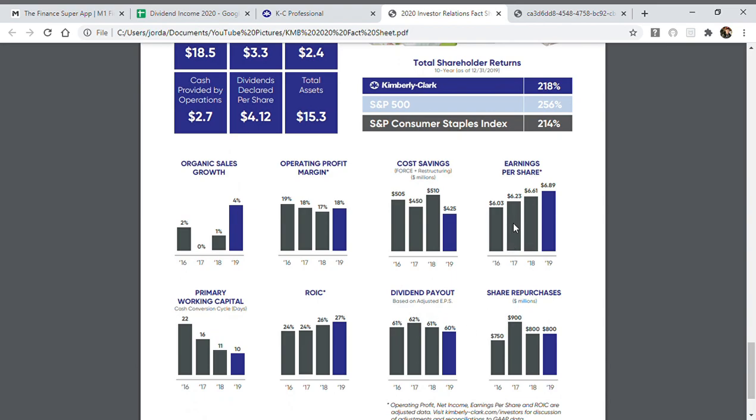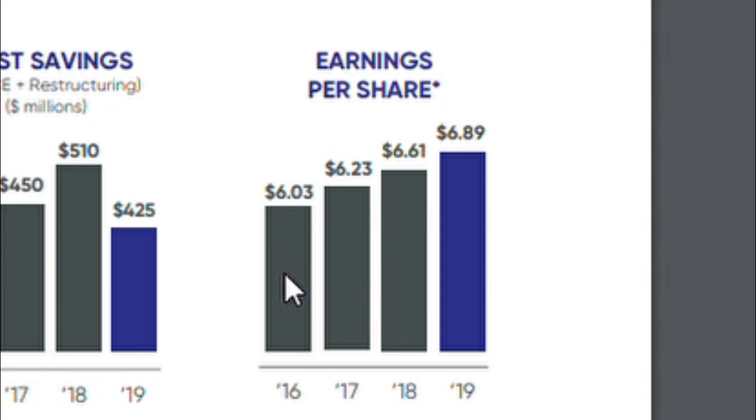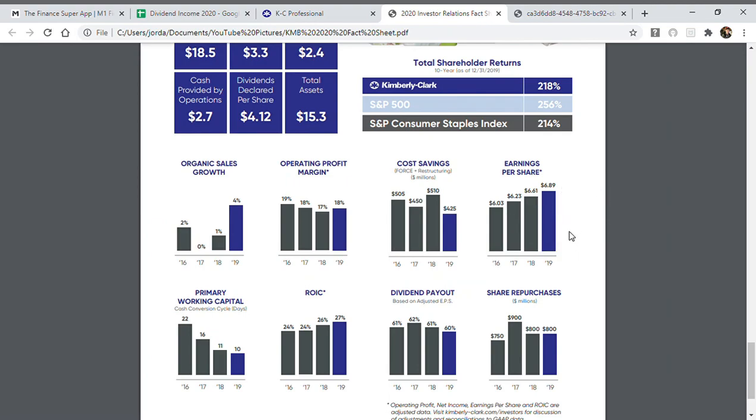You can see their earnings per share, their EPS, is very, very important for me as a dividend investor. And this increased in 2016, it increased in 2017, increased in 2018, increased in 2019, and these numbers have not been updated yet for 2020 because those have not come out yet, the last quarter of 2020, but in 2020 it did increase as well with about $7 worth of EPS.